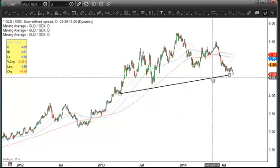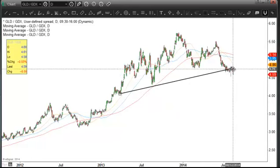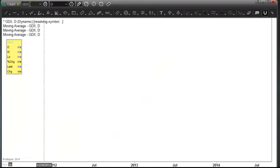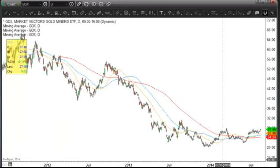So from that point of view, gold, relative to the gold miners, looks to be ready for weakness, right? So in other words, the gold miners look relatively stronger than gold. Knowing that, let's go back to the chart of the GDX.